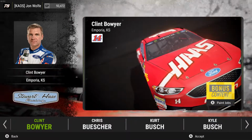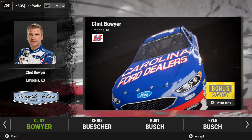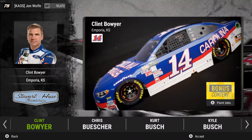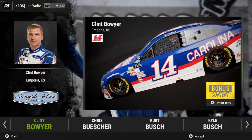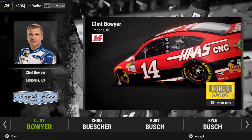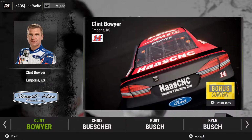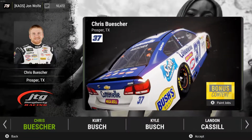Clint Bowyer. Got Haas. Carolina Ford Dealers. I think this was his throwback. This might have been the Patriotic though. Can't remember. Rush Truck Centers. Haas variations. Okay.